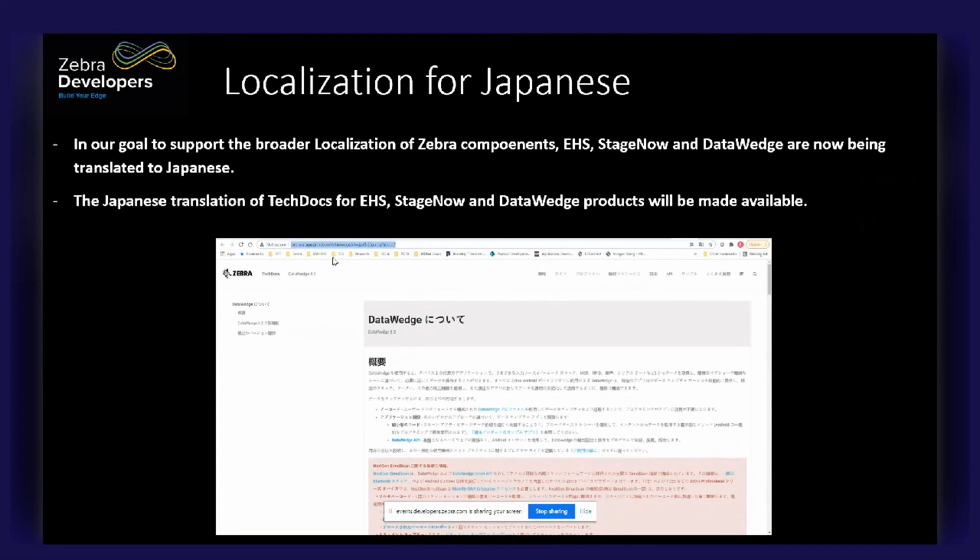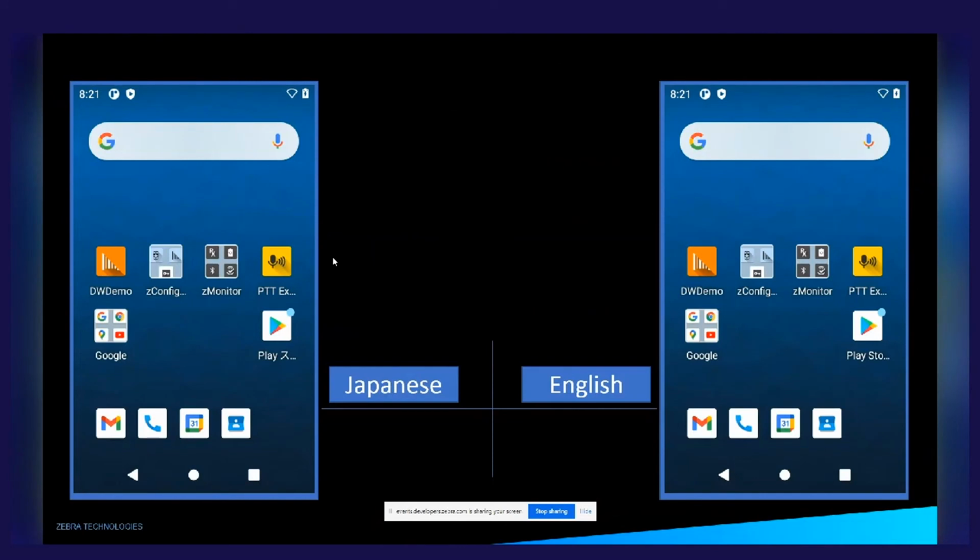Some of the components we picked, based on requirements and demands coming from the field, are EHS, StageNow, and DataWedge. So the DataWedge and the tech docs are modified to do DataWedge, EHS, and StageNow, which will be made available soon. And you can see that not all are translated because the standard, even in APAC languages, is to leave the technology terms in English. So this is one of the screens, how it looks in Japanese. You don't see a whole lot.